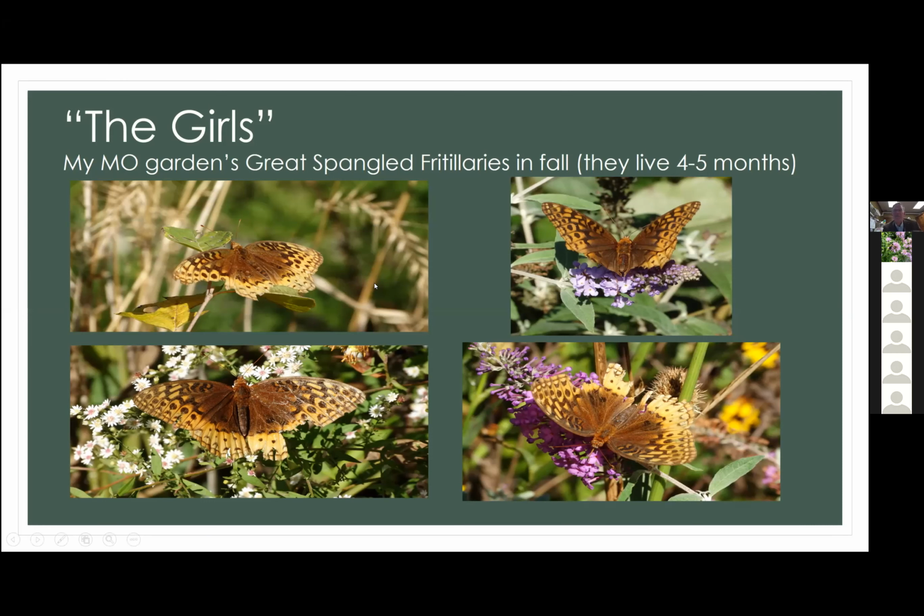But these females are laying tons and tons of eggs, actually willy-nilly. And in my garden in Missouri, I had widespread violets, and I'm getting to that here in Minnesota. And if you do that, you can get colonies of this great spangled fritillary in your yard.